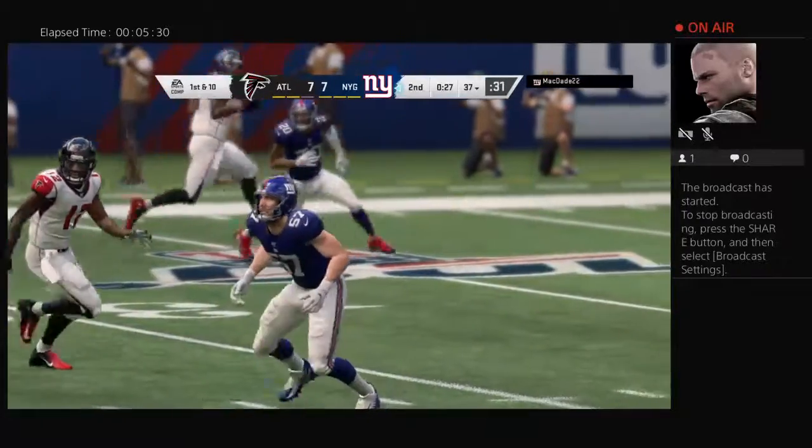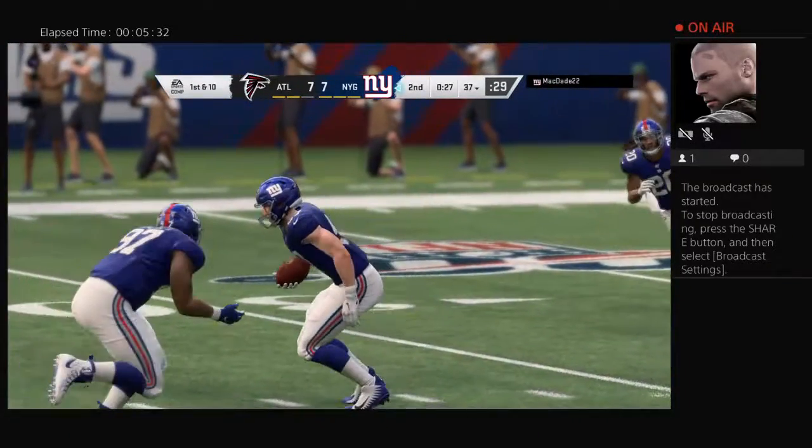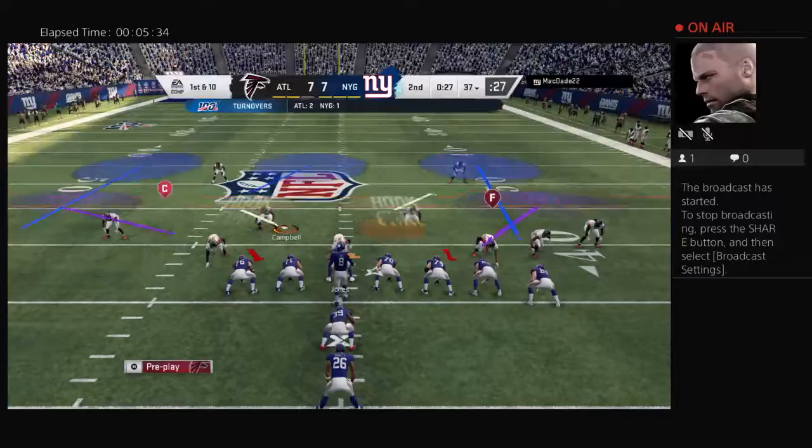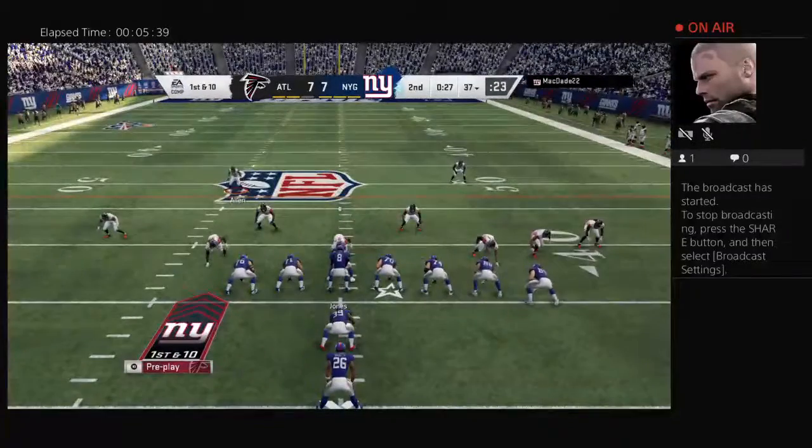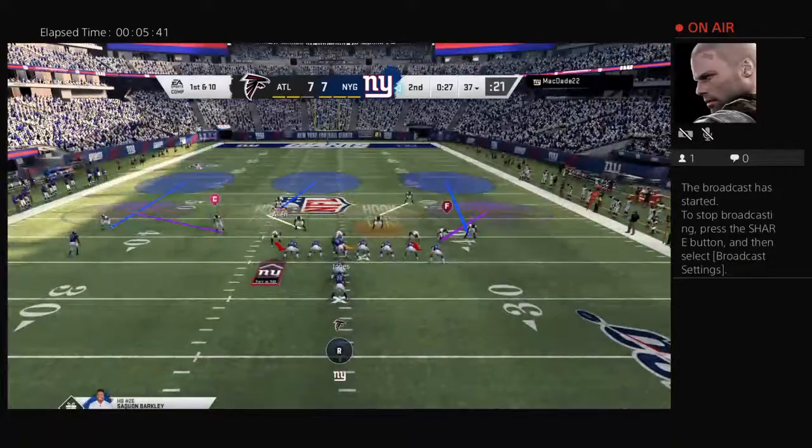Ordinarily, we look at the offense and say, what's going on with your scheme? Maybe we should look at the defense and just give them a whole lot of credit. They've got them frustrated right now. Good starting field position for them as they come up 1st and 10.